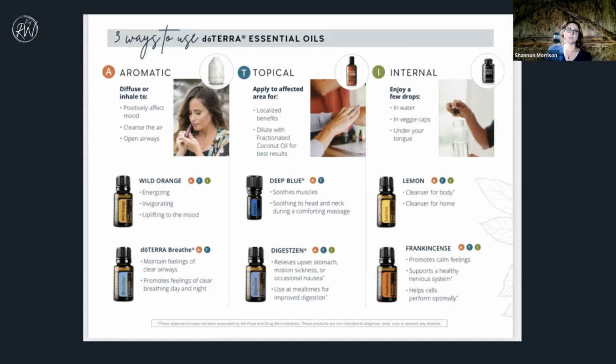The next way is topically. That's why we have rollers, right? We make rollers or we use them in rollers. You don't have to. It is just an easy way to use it. So I might just use breathe on my forearm, because I'm going to smell my forearm. It also has really great oils in it, like rosemary, that's going to protect me from outside energies. But you can dilute an essential oil and you can put it on your skin anywhere.